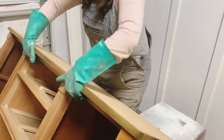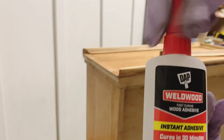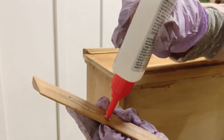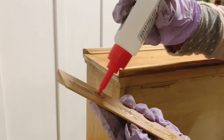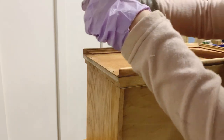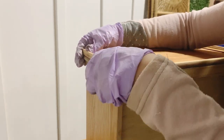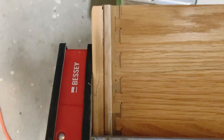Boy, am I glad to be finally done sanding and cleaning this piece. To reattach one of the drawer slides, I'm using this wood glue from DAP called Wellwood. It gives me 3 minutes to reposition, but it cures fully after 30 minutes. Since it's a bit more pricey than Titebond and Elmer's wood glue, I like to use this product only for smaller repairs. After clamping it, I'm gonna let it sit overnight.